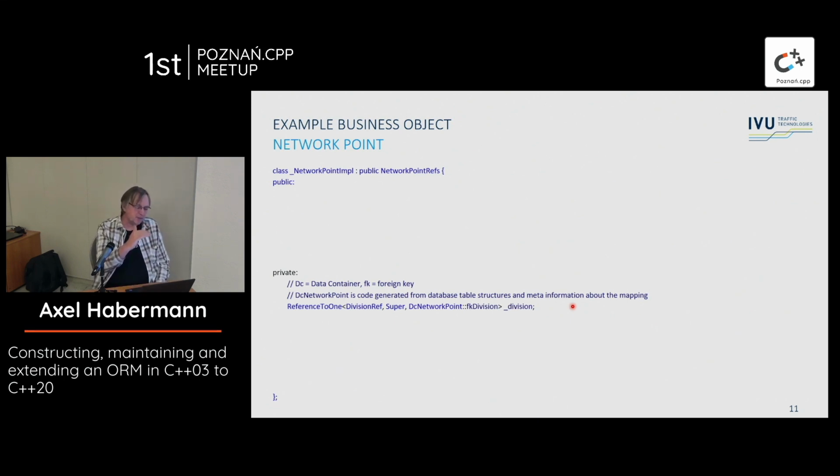So we have a base level of mapping from database table structures to C++ data structures, but these are plain mappings, but they contain already type-safe foreign keys. So this foreign key is a global static in the DC network point class, and it contains all the information about this foreign key. So from which table to which other table, how the column is named and stuff like that. And so we can define the reference to one just like that. It's not as smooth as annotations, but it's very close.